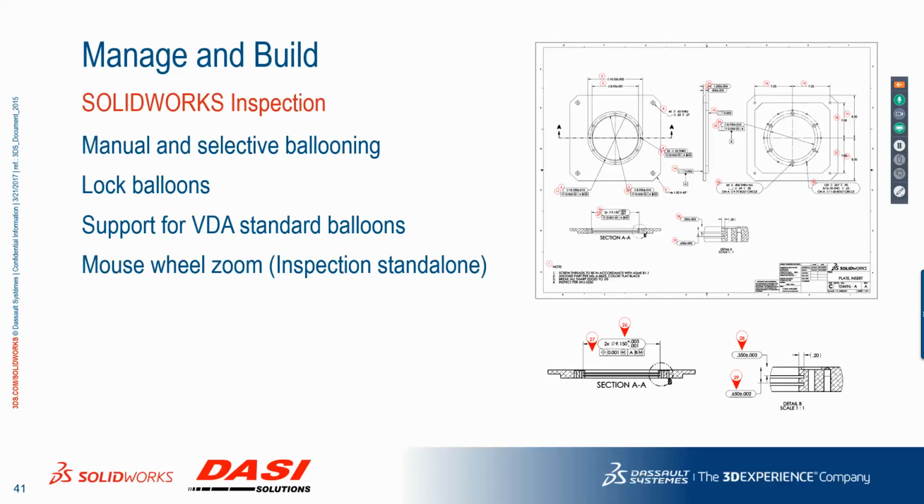Not only that, but you can lock the balloon numbers so that even when dimensions are removed or new ones are added, the balloon numbers do not change sequentially. Support for this new VDA balloon standard. This looks a lot like the type of icons that you would see when you're clicking on a map on a phone or on Google.